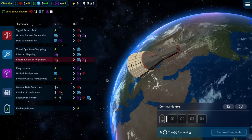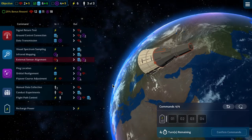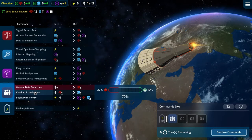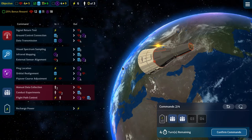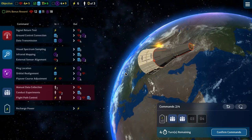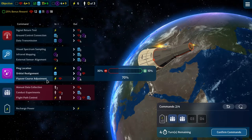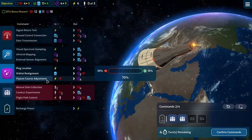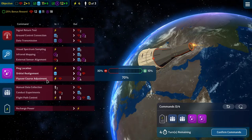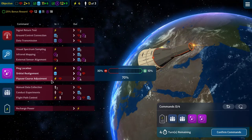Okay. So, 2, 6, and 4 we have now. So I think we'll do the manual data collection and the experiments again. And then I think we'll use some power and some comms to get some navigation going. Yeah.